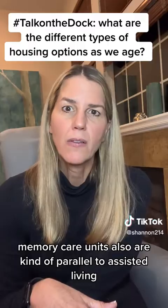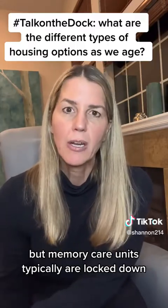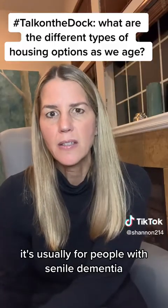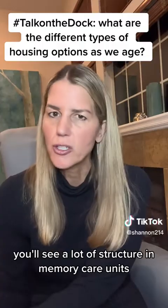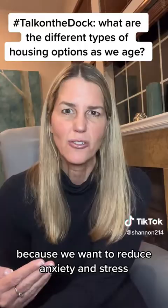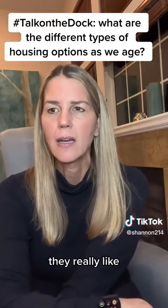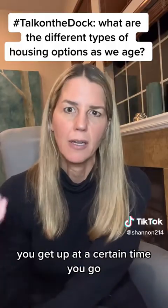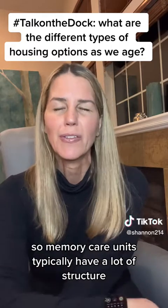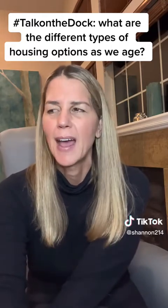Memory care units are also parallel to assisted living, but memory care units typically are locked down. It's usually for people with senile dementia. You'll see a lot of structure in memory care units because we want to reduce anxiety and stress for our person who may be having memory deficits. They really like a regimen. You get up at a certain time, you go, and it reduces stress for people with dementia. So memory care units typically have a lot of structure.